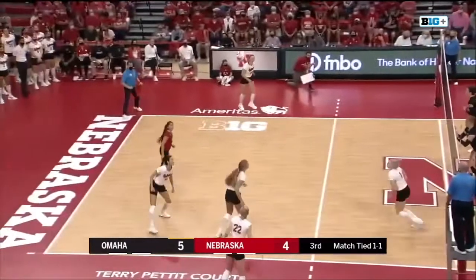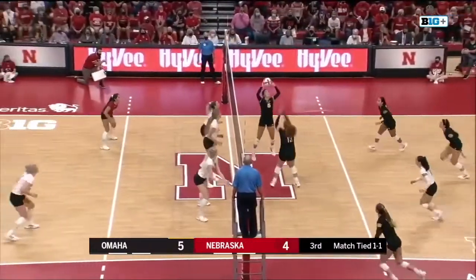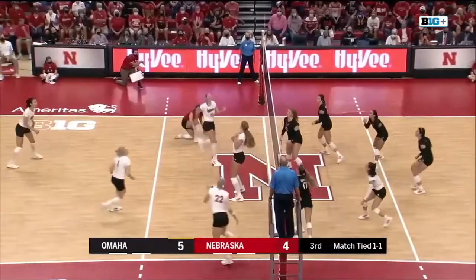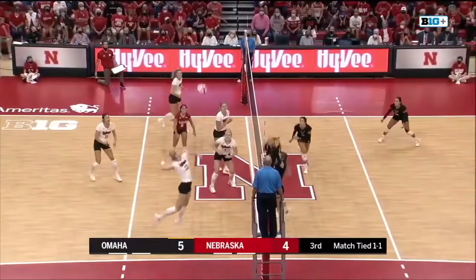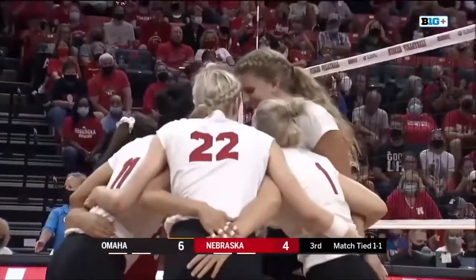He doesn't like mysteries. Meanwhile, no reversal, point UNO. Huskers have burned 2 green cards, lost them both. 5-4 Omaha, set outside to Rachel Fairbanks. She swings, dug by Maddie Kubik. Husker volleyball, right attack, and Krause gets stuffed. 6-4 Omaha.